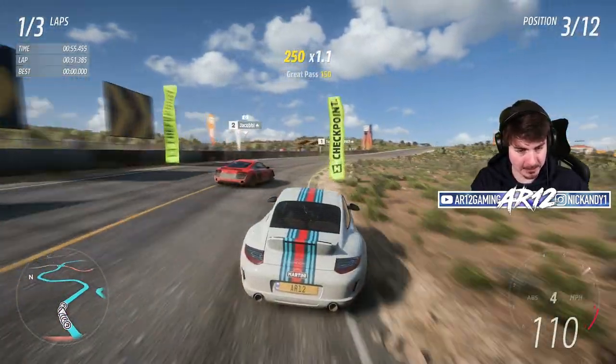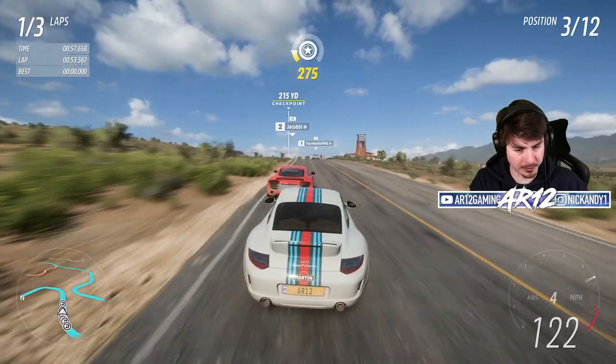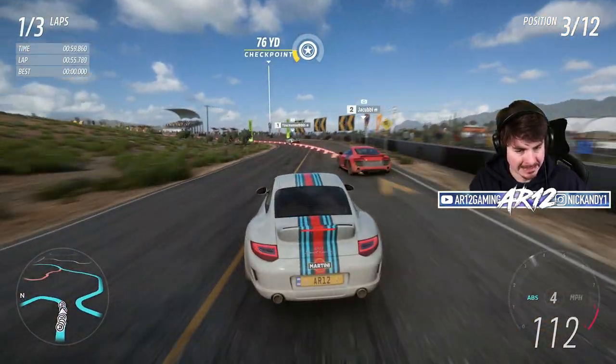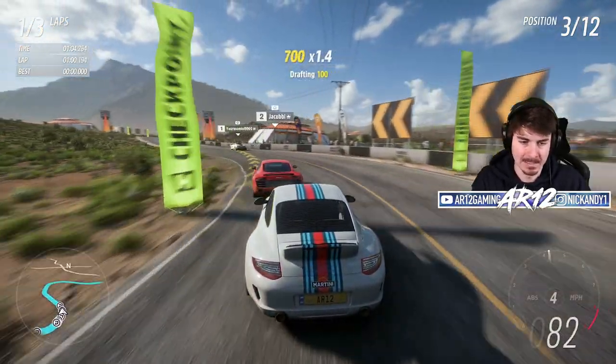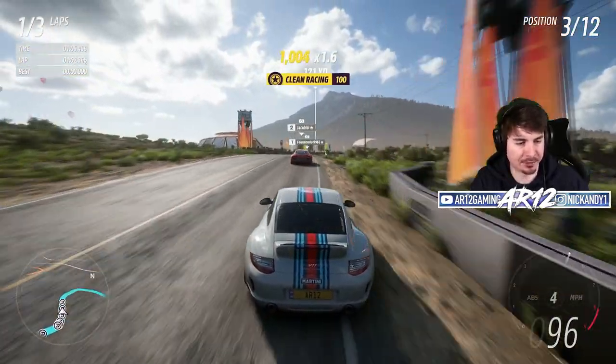I'm definitely going to be a little bit sus on the road with my off-road race tires. So, yeah, I have no performance on the road. None at all. Yeah, nothing. Wow.